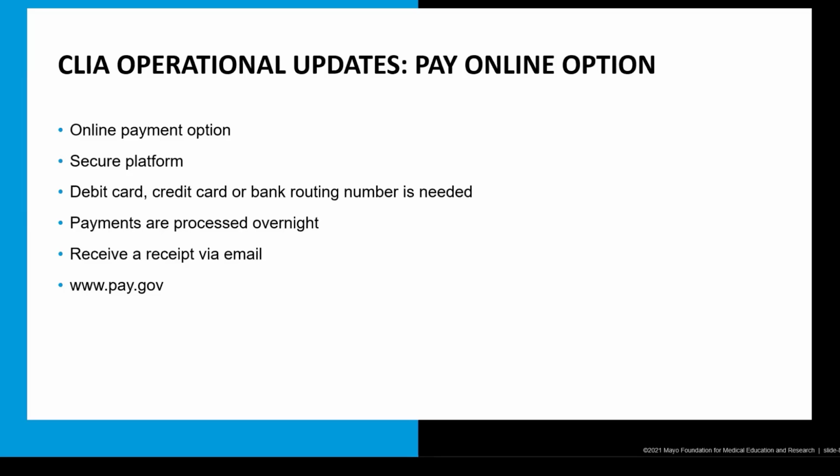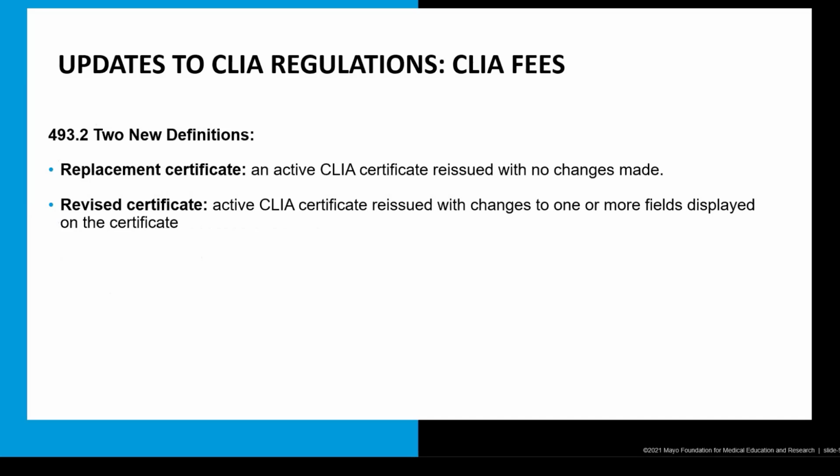You can use this for your regular payment process, or you can use it in those "oh no" situations where an invoice gets missed or you need a CLIA certificate in a hurry. Those types of situations, it's a great process for those things. The website is www.pay.gov, and in the search, just type in CLIA and you'll see CLIA laboratory user fees and just click continue and you're on your way. The key takeaway though is to make sure you're on the .gov website. Next slide, please.